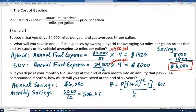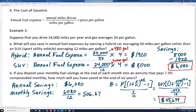So 507 is our monthly amount that we're paying or saving, and then it'll be times, in parentheses, 1 plus 0.073 over n, which is 12, to the nt power. That would be 12 times 6. Remember, it's 6 years, and our n is still 12. Everything's monthly. And minus 1, and that's our numerator. In the denominator, we have r over n, which is 0.073 over 12. And so we end up with $45,634. Whoa, that's a real chunk of change.